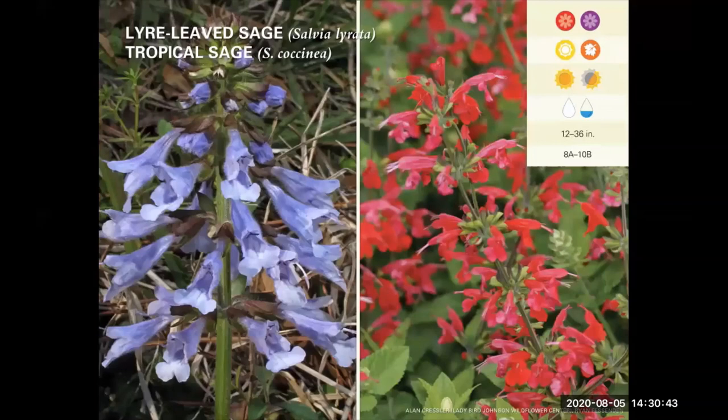We have a few species of salvia or sage available. The two that we've featured in the book, you see lyre-leaved sage here, which is the blue flower on the left, and tropical sage with the red flower. These are both great attractors, again, for pollinators, bees and butterflies in particular. Salvia coccinea, the red one, also attracts hummingbirds. They're both perennials. They are both prolific self-seeders. These are, again, plants that all you need is one and you will soon have many.